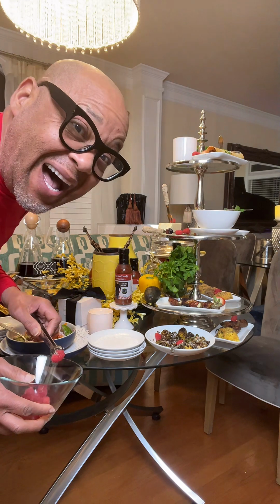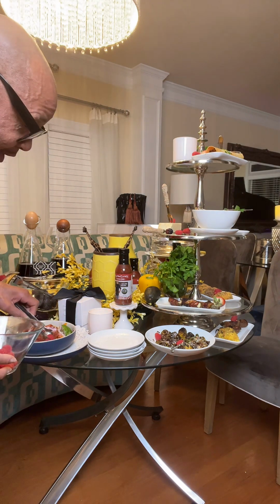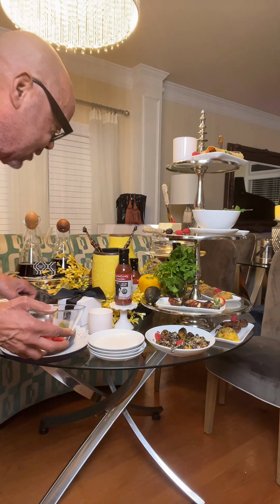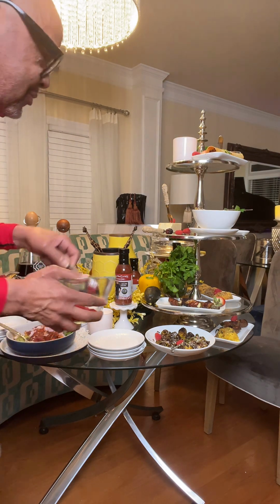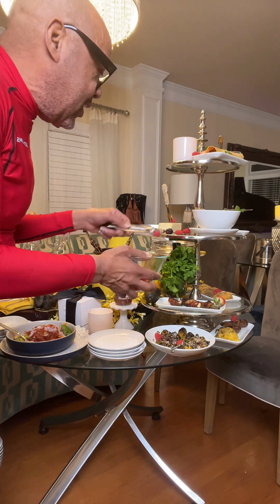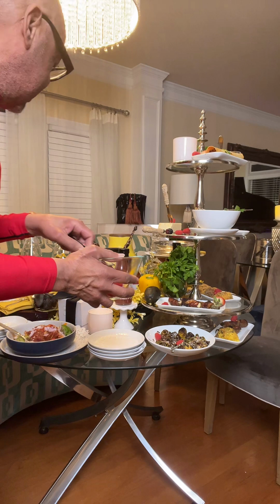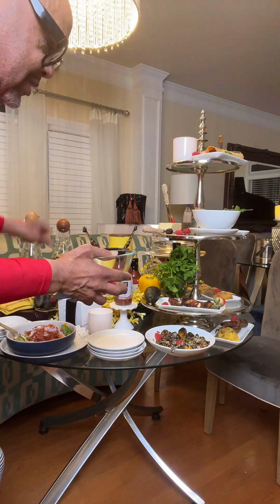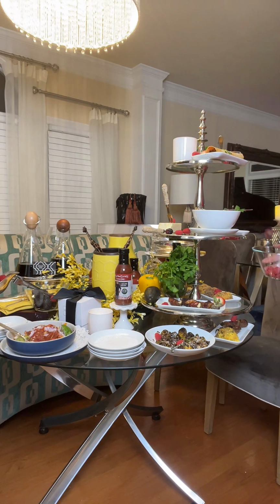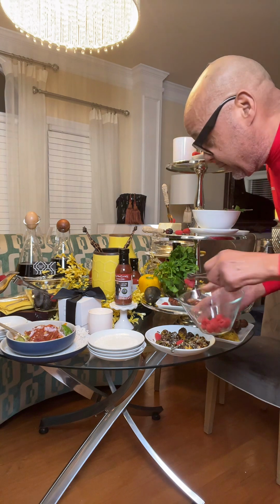I'm back, guys. So this is all the keto-friendly items that we made tonight. I'm just adding a little cover, a few berries, little raspberries. Everything that we have prepared tonight is totally keto-friendly.